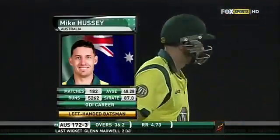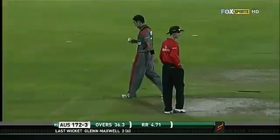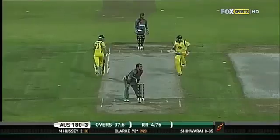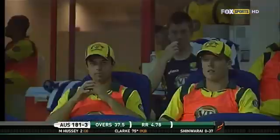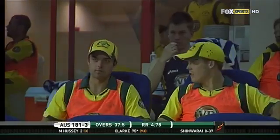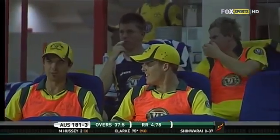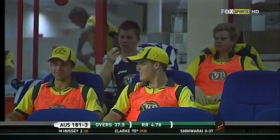Mike Hussey back in Australia colours after missing the one-day series in England. He's the new batsman. Batsman crossed. The second wicket for Mohamed Nabi. Call is 2 more, and again they'll get it comfortably. The other 2 players from the Australian squad missing, Steve Smith and Daniel Christian. There's Steve Smith there gesticulating. Useful cricketer. Bowls leg spinners, but a middle order batsman.